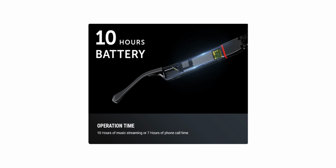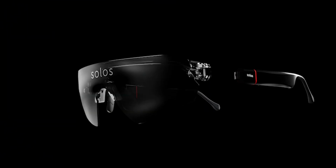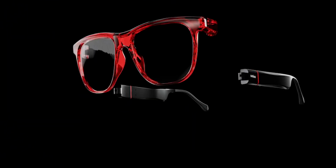Performance-wise, the AirGo Vision offers impressive 10 to 16-hour battery life, integrated speakers, touch controls, and USB-C charging, all packed into a lightweight 42-gram frame. That's lighter than Meta's 51-gram Ray-Ban glasses, making it ideal for all-day wear.